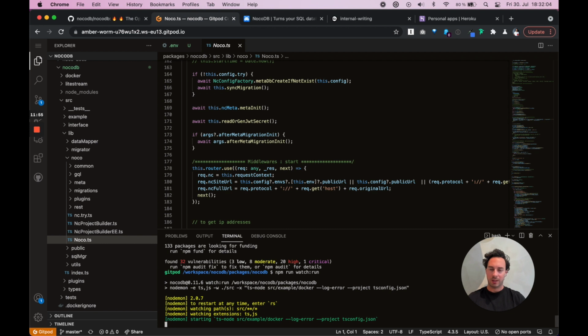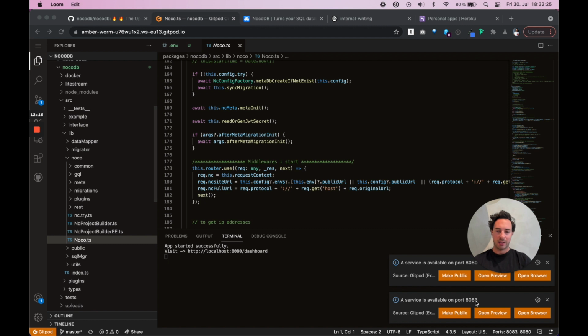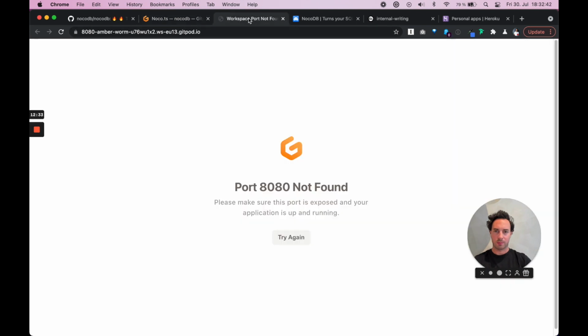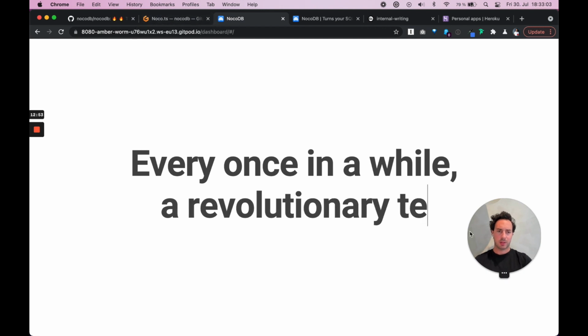And the great thing with Gitpod is that it will actually detect if there's an open port, and if we want to access that. So it will open two ports, the 8083 and 8080. 8083 is really the backend port, and 8080 is the port that we want for our dashboard. So I'm gonna open this. And while it's doing something, workshop port not found. This is not ideal, but it's fine. We've got the port open. Yeah, okay. So maybe there was an issue here.